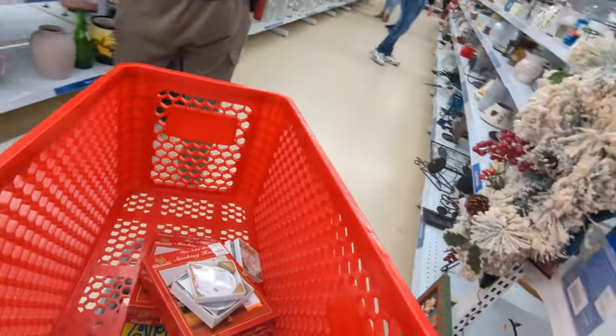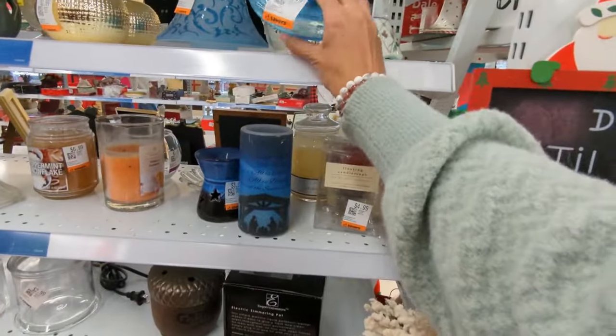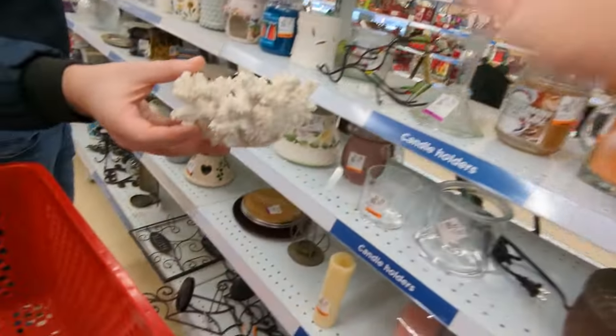We got there around 12 or 1 p.m. and it was really busy. And of course, it was a Saturday, so I try not to go thrifting on the weekends.